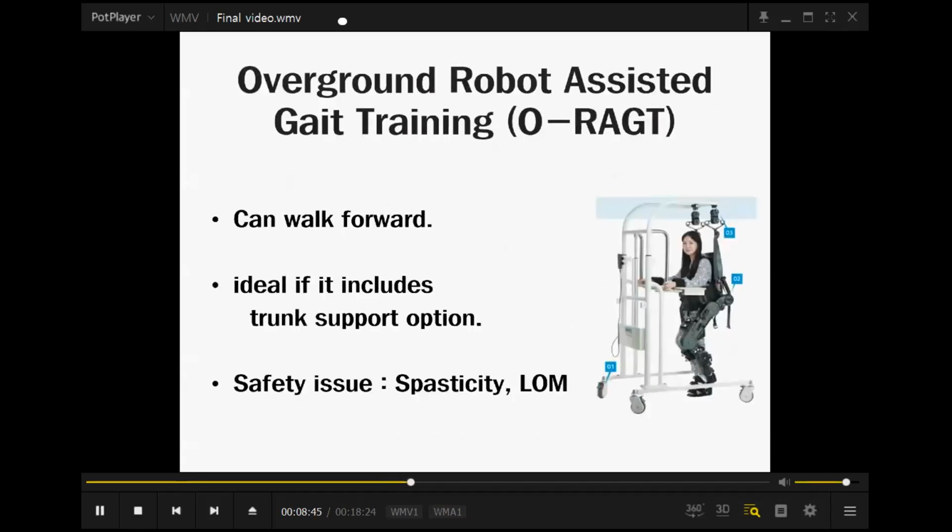Including the E8 Pro, overground robot-assisted gait training more closely resembles actual walking, as it allows walking forward. In subacute stroke patients, it is common to encounter patients whose trunk control is compromised, so it would be ideal if it includes a trunk support option. And when applying robotic systems, it is also essential to check for joint range of motion limitation or excessive spasticity to prevent patient injury.